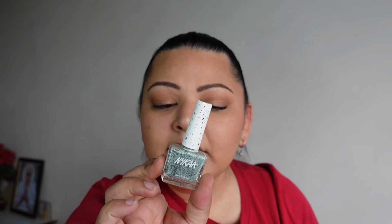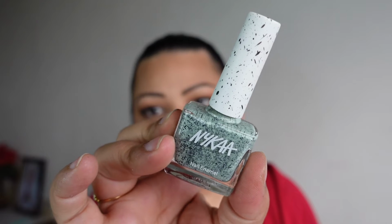Okay, I did order a few nail polishes. So the first one out of the box is this Nykaa nail enamel. I have no idea what shade this is. This is mint chocolate chip. That's what that looks like.